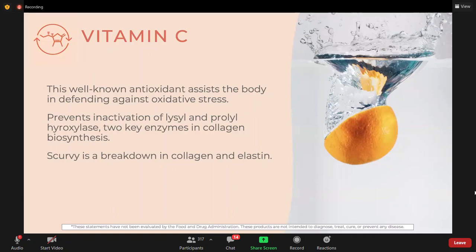One of the first things that happens is you get bleeding gums and a lot of excessive bruising and bleeding. It used to be a real problem with people that walked a lot and had scurvy. They would bleed a lot in their lower extremities, and it was actually called blackleg. And that's totally a result of not having enough vitamin C available to support the synthesis of collagen.